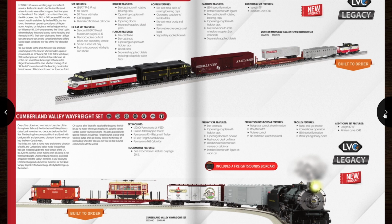So Western Maryland, Hagerstown, Hotshot. Now guys, just looking at it, it kind of hurts my brain because we have a Circus Scheme A unit right here. I guess they're Alcos. Alco FA says up here. So having the Circus Scheme Alco A and then a black Alco A, it just hurts my brain.